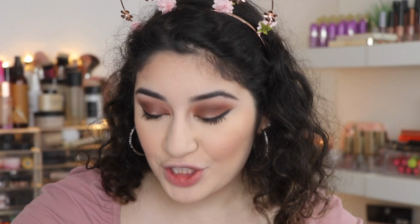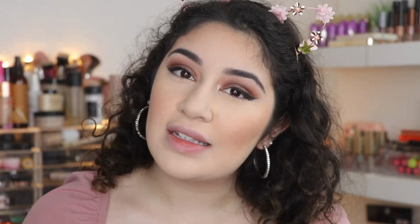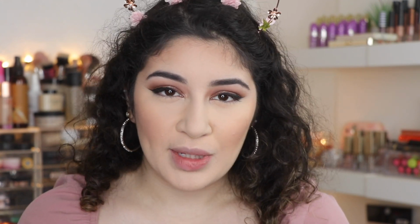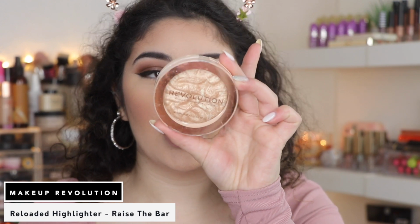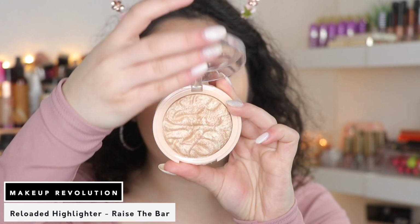So now that we have my blusher on, we're going to go into my favorite highlighter. So there are so many highlighters that I love from the drugstore. The Wet n Wild Mega Glow highlighting powders are amazing. The Maybelline Master Chrome as well. But one that's really been stuck with me has been the Makeup Revolution Reloaded highlighters.